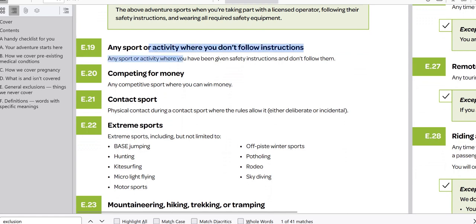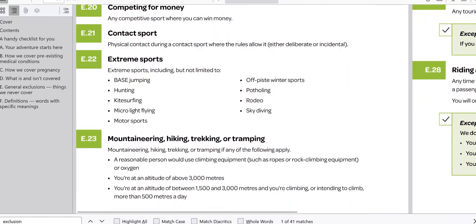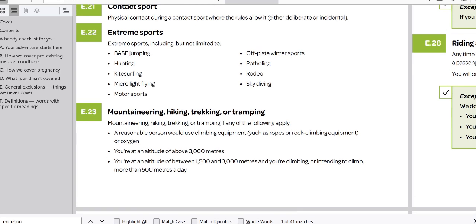And any activity where you don't follow the instructions, and then competitions for money, that's not going to be covered. So if you are doing some sort of downhill ski racing, that's not going to be covered. And then contact sport, that's not covered either. So if you get injured playing rugby overseas, even if it's socially, then you're not going to be covered for that as well. And that's covering deliberate or incidental. So, of course, if you're tackled and end up with a broken shoulder, then that's not a claim which seems to be able to be processed. But if you have any concerns before that, just talk to the insurer, because they'll be able to explain it much better than I am.